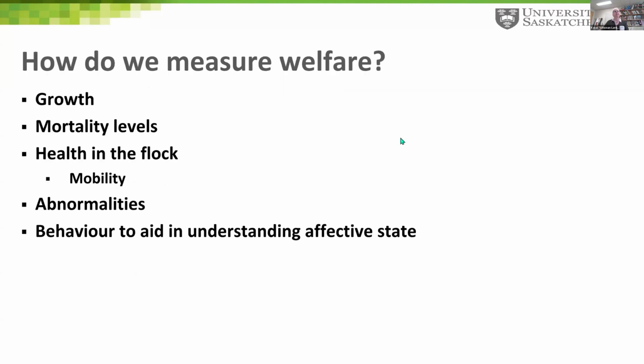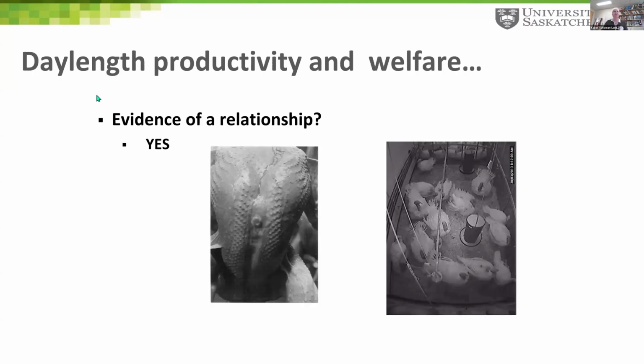So let's move on to some of the welfare data. When we look at welfare, there's a number of parameters that we look at, same as many other research programs. I have growth in here and I have mortality values because particularly growth is a little bit unusual, but it gives us a good hint. And do we see a relationship when we look at all of these?